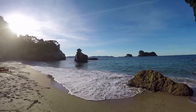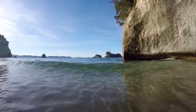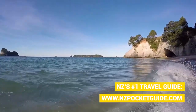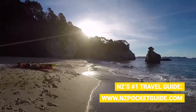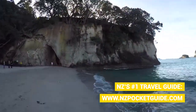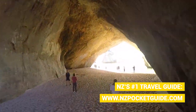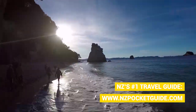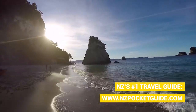Cathedral Cove is a beautiful beach from the movie Narnia. Have you seen Narnia? If you didn't, well, you should, because Cathedral Cove is in it. We have half an hour to check out the beach, check out Cathedral Cove and all its caves, take a few photos, and avoid the tourists. It is actually so much quieter in winter time than in summer.